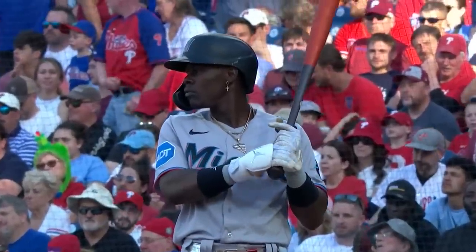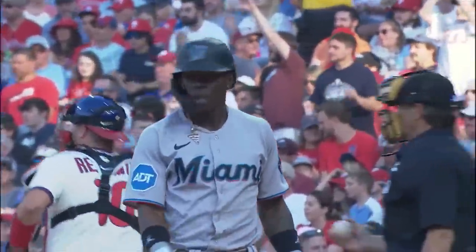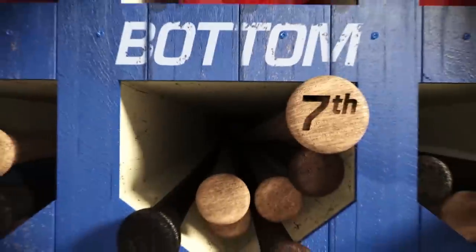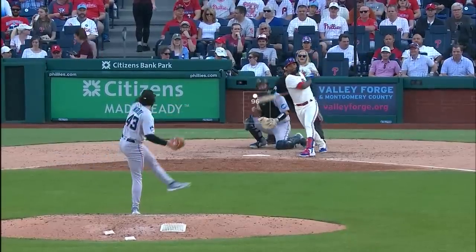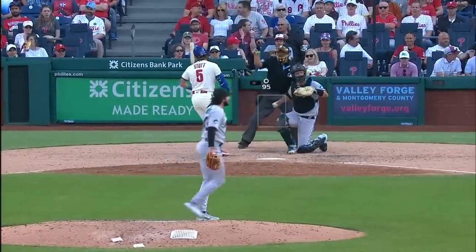There's 2 outs. Here's Jazz. Inning is over. Swing and a miss. Jazz is punched out for the 3rd time today. How about the inning for Andrew Nardi? Strikes out the side and gets us to the 8th inning in a 2-1 game.